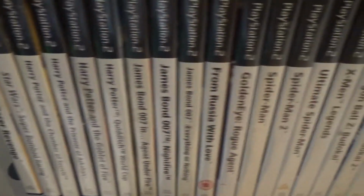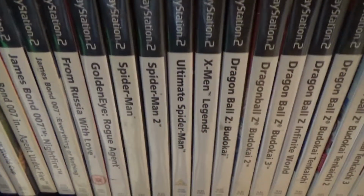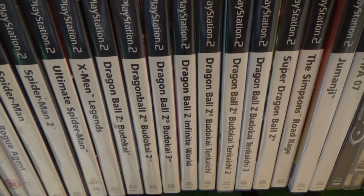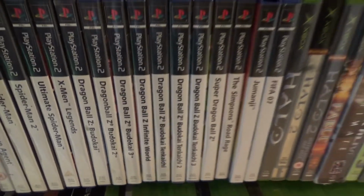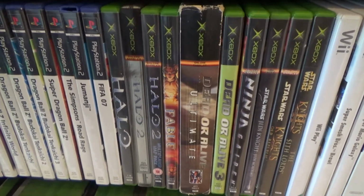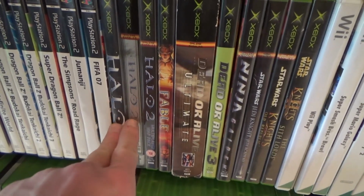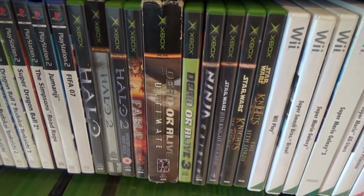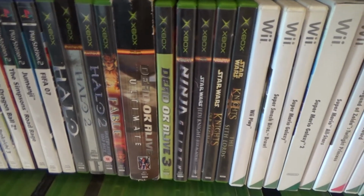Star Wars games. More Star Wars games over here. Some Harry Potter games. James Bond games. A shitload of Dragon Ball games. And then Jumanji. My original Xbox collection, which is probably one of the wimpiest I have. I have the Essentials, of course, the first 2 Halo games, the Dead or Alive games, Ninja Gaiden, and the first Fable. Wii.